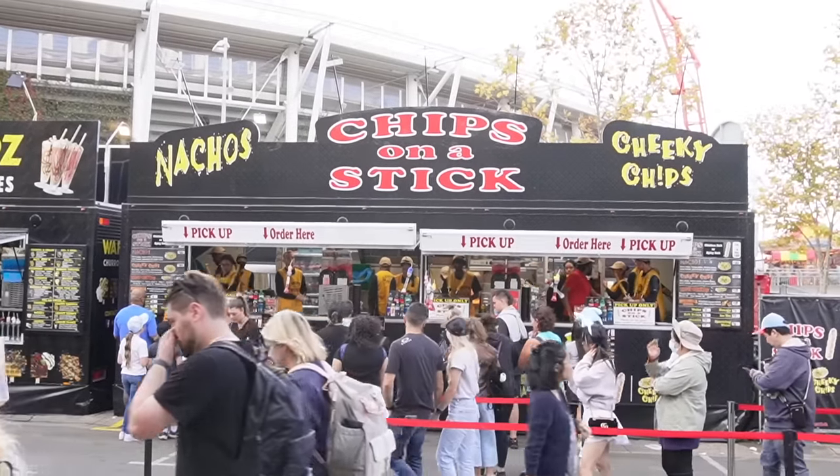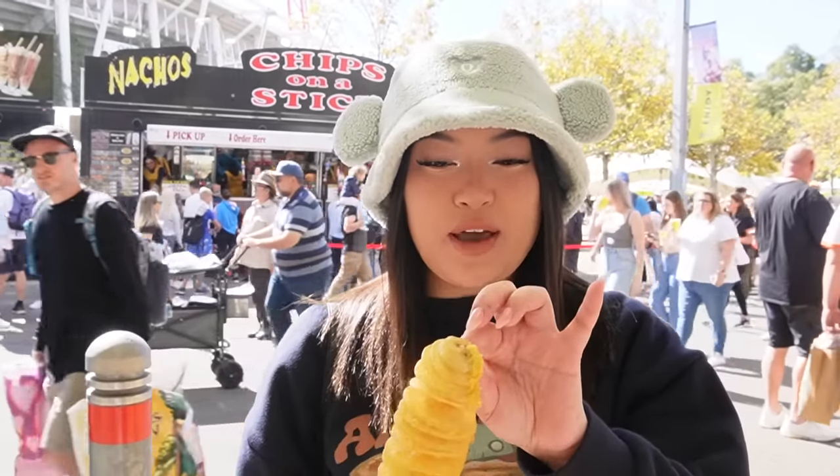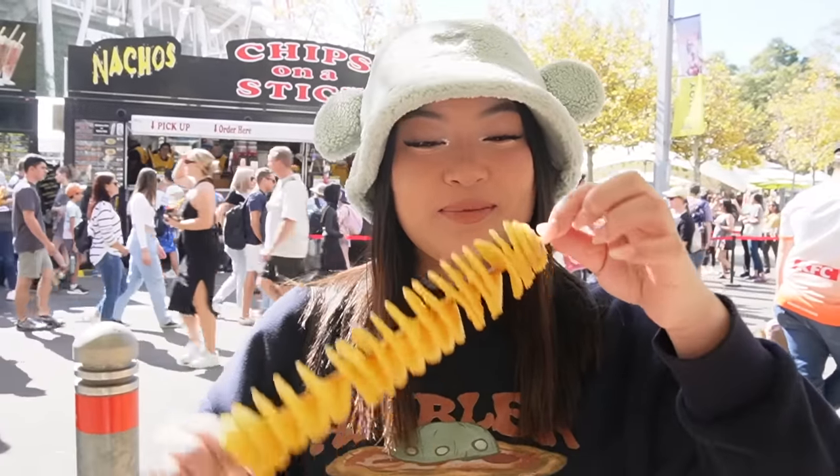We're currently in line for chips on a stick, which is something that I pretty much always have to get when I go to the Easter show. It was $9. I think the price has gone up a decent amount over the years. We've got chicken salt with it, which is my favorite seasoning to go with it. Let's give it a taste.